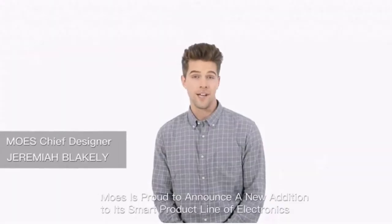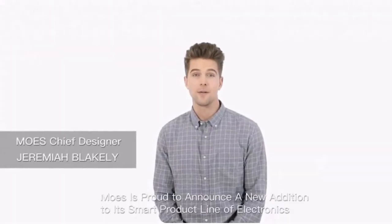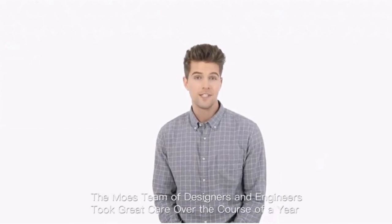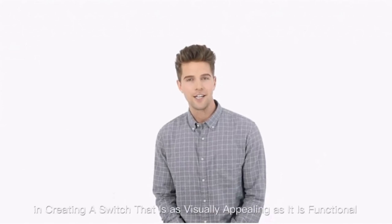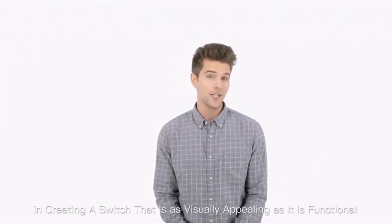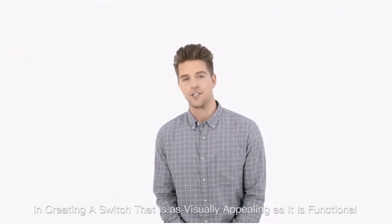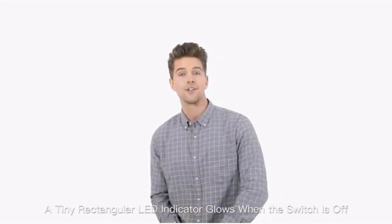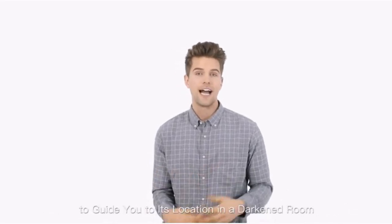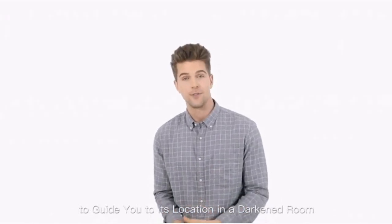Moe's is proud to announce a new addition to its smart product line of electronics. The Moe's team of designers and engineers took great care over the course of a year in creating a switch that is as visually appealing as it is functional. And at the base of the rocker, a tiny LED indicator glows when the switch is off to guide you to its location in a darkened room.